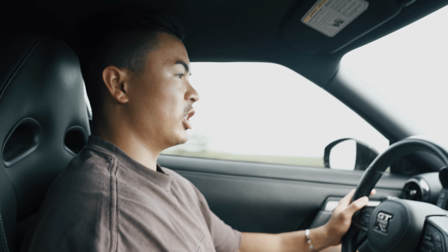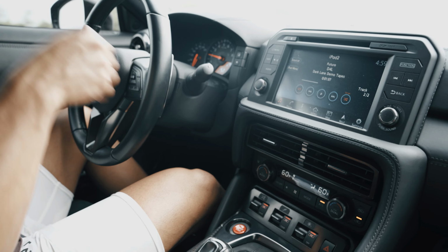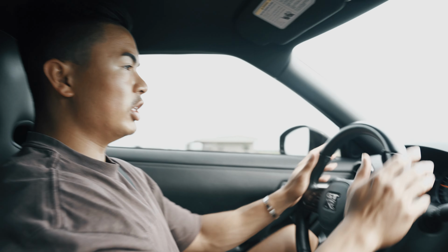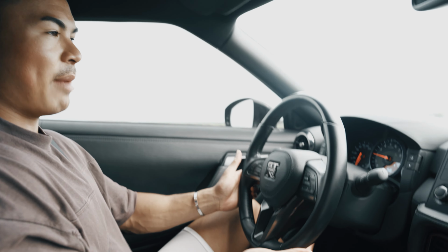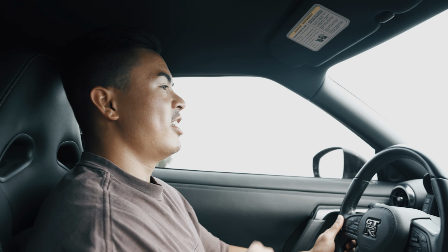Other than that, the experience within the cabin itself, again, like the infotainment system, everything's very basic. Everything is within reach as far as controls go. I do have controls on the steering wheel, and I really do like the steering wheel. I do wish it was a flat-bottom steering wheel, maybe Alcantara, carbon fiber, etc. But I mean, it's a Nissan, right? At the end of the day, this is not a luxury car. I don't think there's even a luxury tax that you pay on the GTR itself.